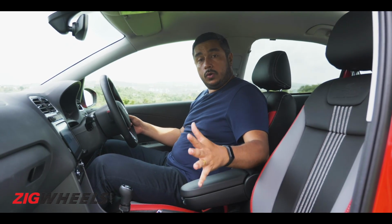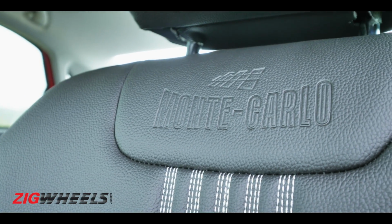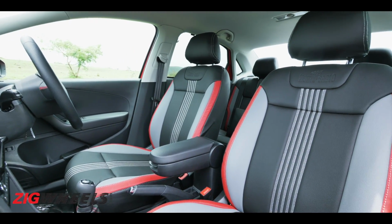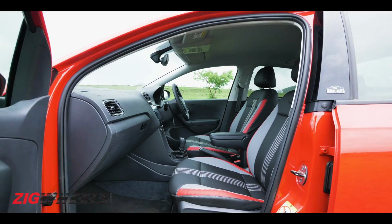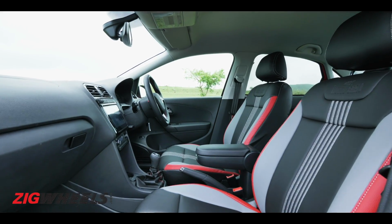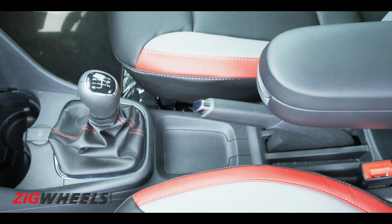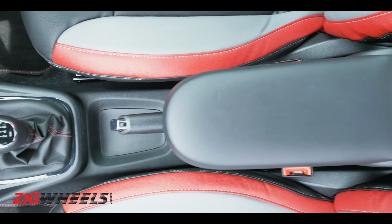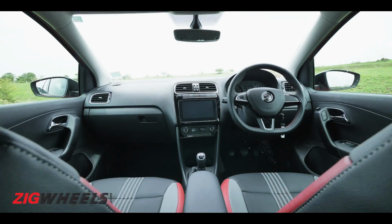With the Monte Carlo, you do also get these leatherette seat covers. They're nicely fitted, but we are not too much of a fan of this color scheme though. We also didn't quite like the position of the center armrest, and in all but its lowest position, it does get in the way of gear shifts.